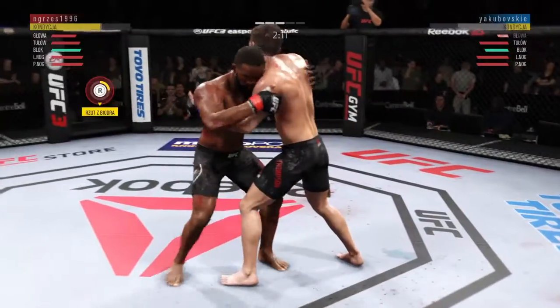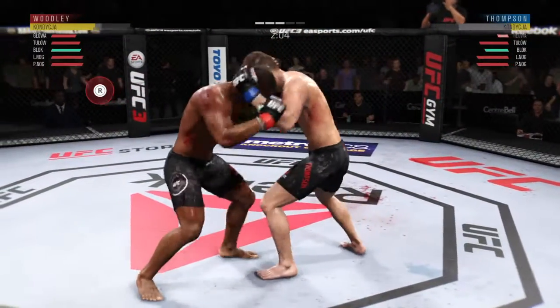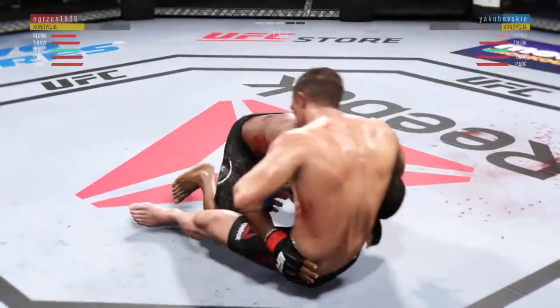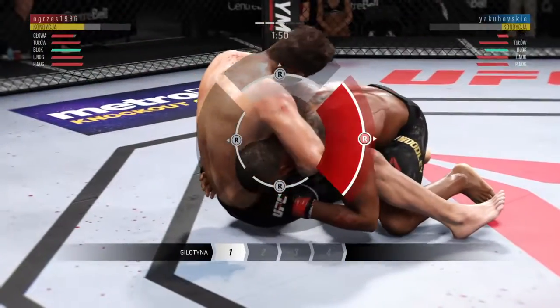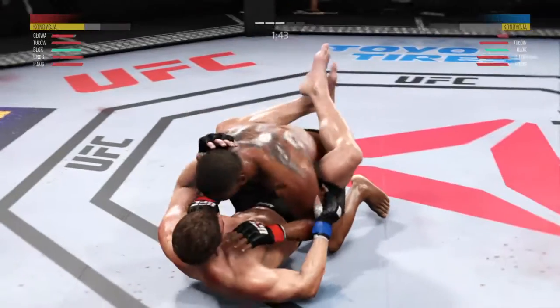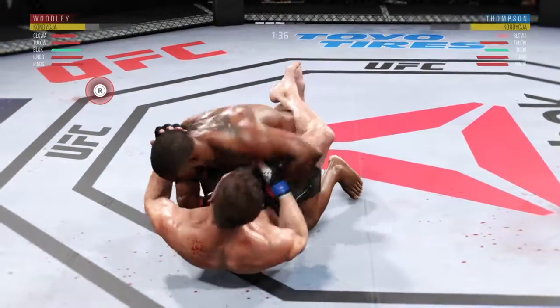Woodley gets in the clinch. Stuffed it, stuffed it. So Joe, jockeying for position here in the clinch. Both fighters trying to get to a more advantageous position. He's trying to get that choke in. He escaped the guillotine. Would you look at the size of that bruise on his body?